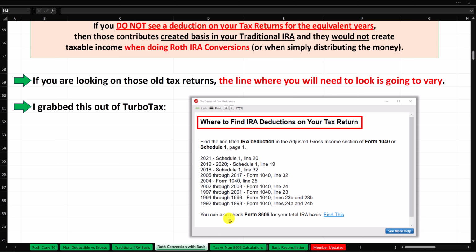You can also check your Form 8606 for your total IRA basis, but this is only true if you've actually been reporting your contributions on your tax return going back as far as the times that you were making them, going back through all these years if those are applicable to you. We're going to go through a Form 8606 in some detail coming up shortly, and I will show you on what line you can look for this item.